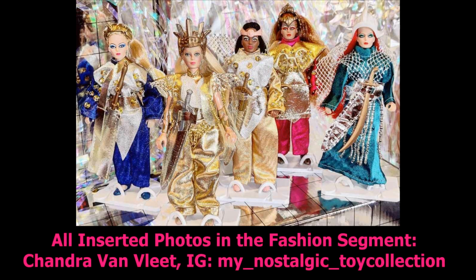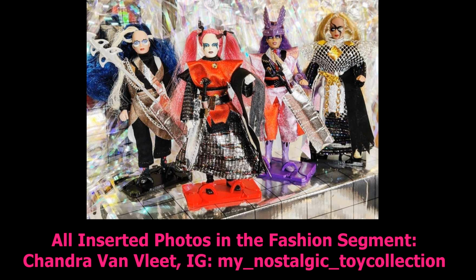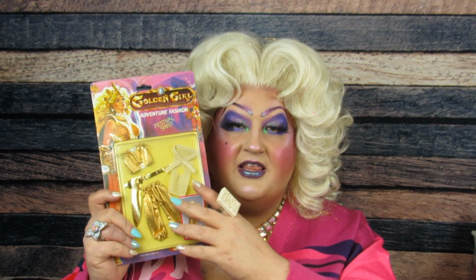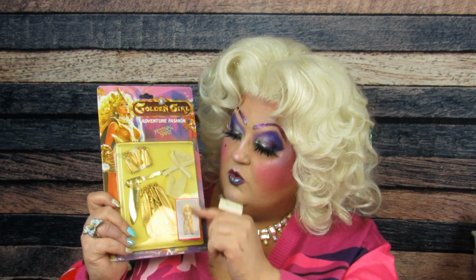And let's start with the festival line. So this is the Golden Girl fashion for Festival Spirit. And Festival Spirit is a line of very metallic, very flashy, very fun party outfits. I don't think Coachella existed in 1985, but if it did, these would be the outfits people would be wearing to Coachella. And so here we have this beautiful gold outfit.